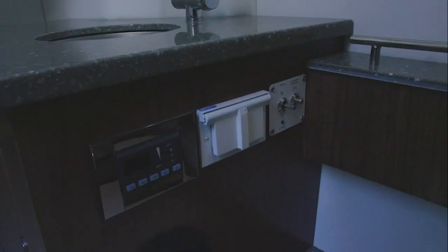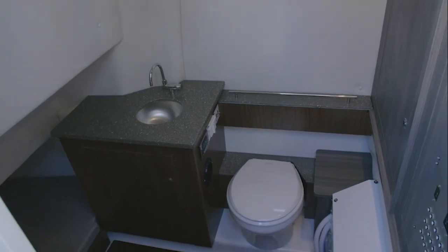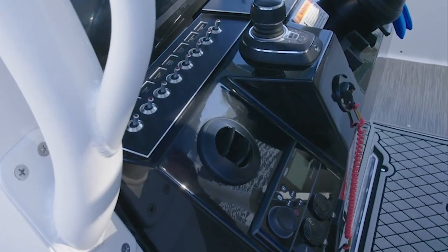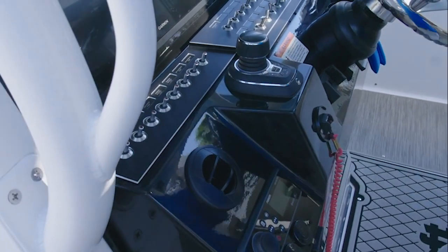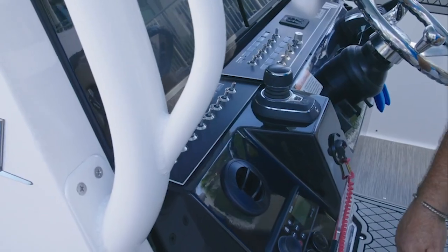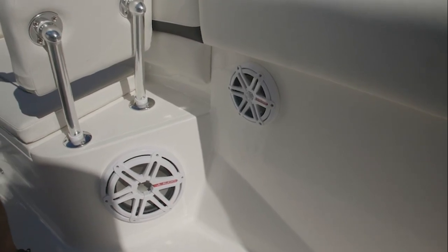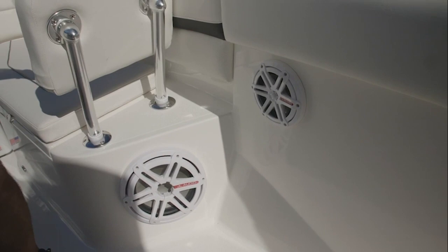You can also put the gen set on board and then have an air conditioning set on board so that you can keep this area cool. We have these cooling vents also part of the air conditioning system. So when you're at the helm of the boat, you have two nice vents on each side so that you can have nice cool air from the air conditioning unit blowing on you. Another must-have on the 352 is the Fusion JL audio system. Great sound, a great feature to have on this boat, whether you're fishing or recreation.